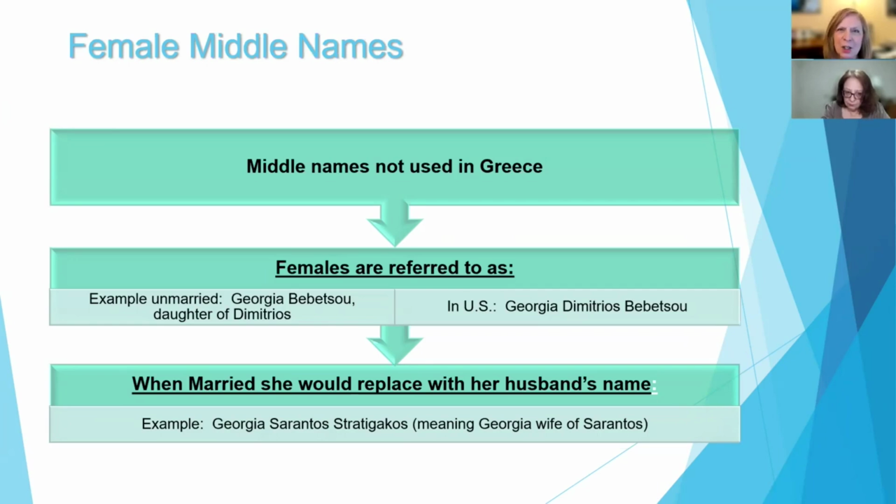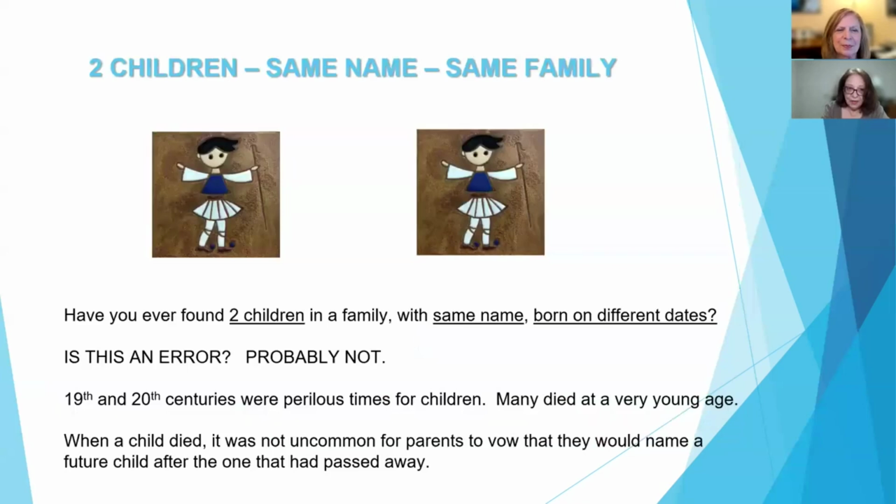Now, it changes when she gets married because she replaces her father's name with her husband's name. So in this case, she becomes Georgia Sarantos Strategakos, meaning Georgia, wife of Sarantos. Most Greek immigrant women in the late 19th and early 20th centuries did this. Even some first-generation women born in the US followed this, but it usually did not carry on to their daughters.